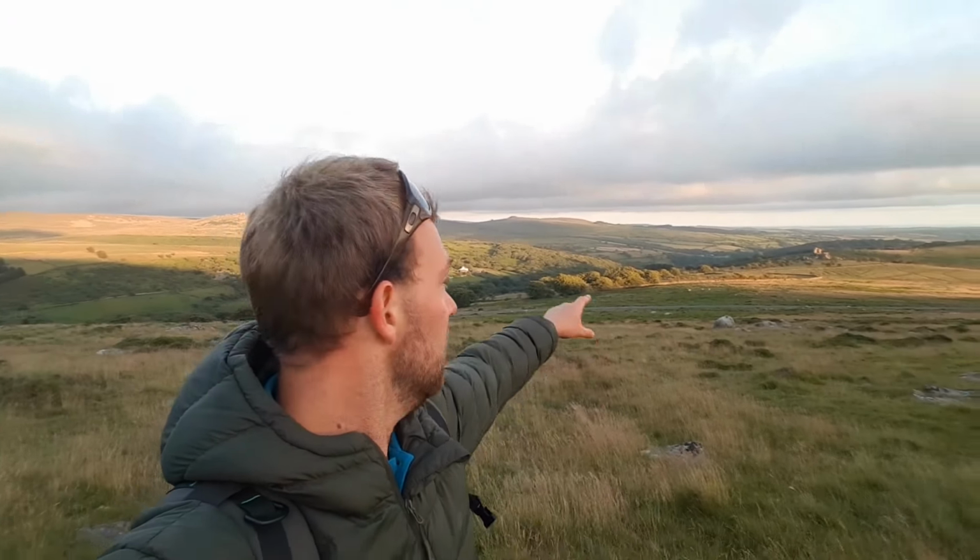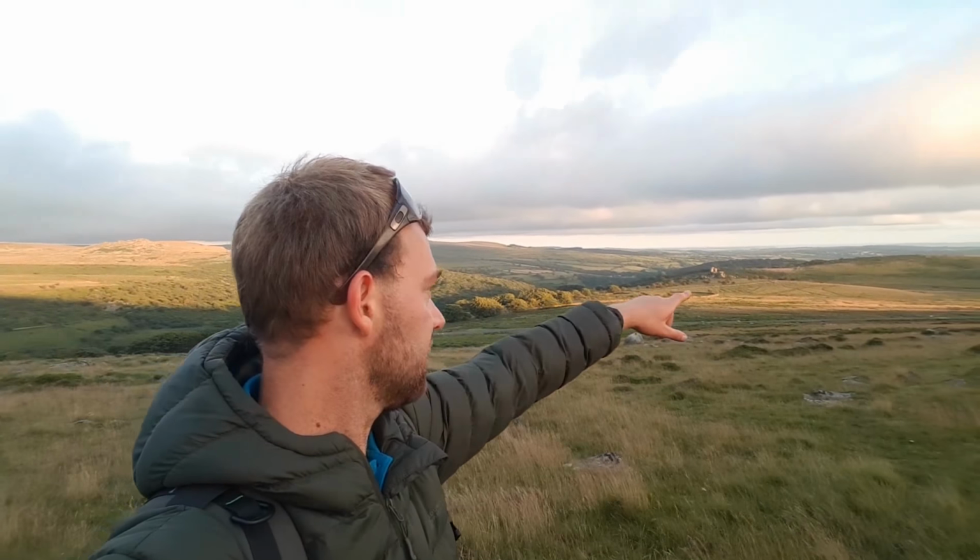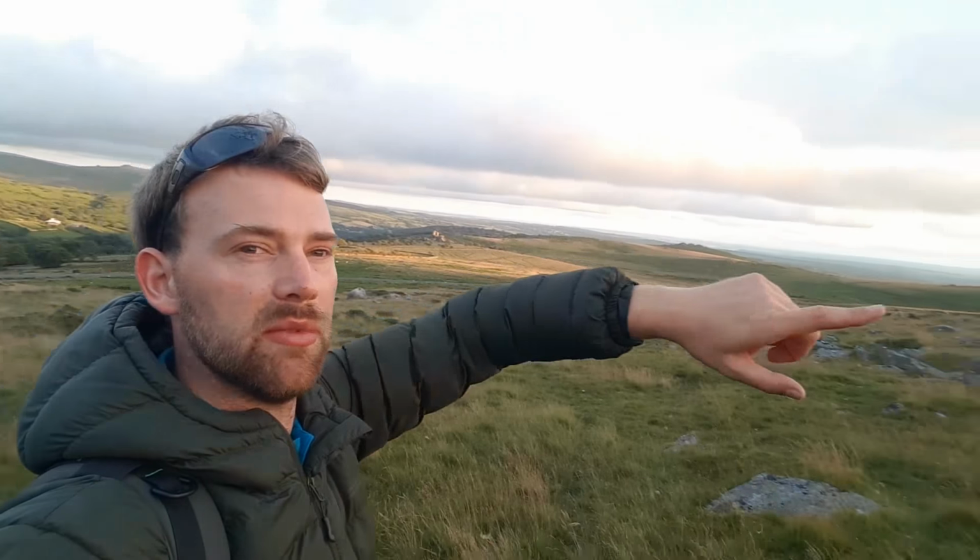That's North Hessary Tor, which is the BBC radio and TV mast that you can see from this part of the moors, looking down to Plymouth, which is kind of down that way. Right from the top of the tor, you can actually look down a bit better down to the bridge.